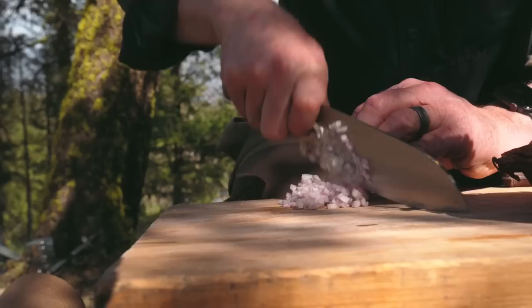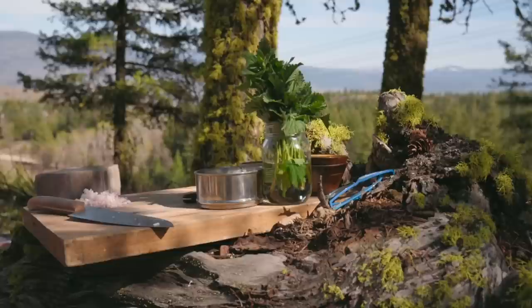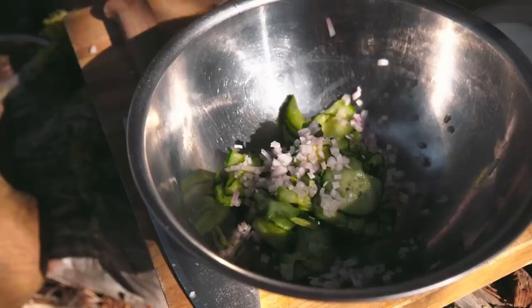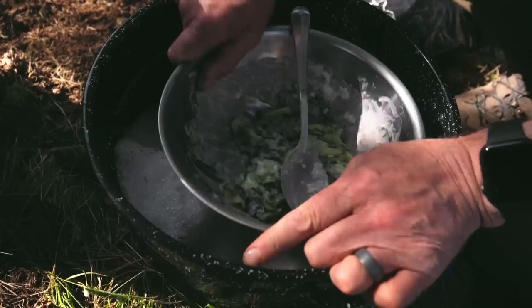Raita also normally has onions. In this case, I think an onion might be too strong, so I'm using a shallot. Good stuff. Shallot. And a lot more catnip. All right, just gonna let that stand for a couple of minutes.